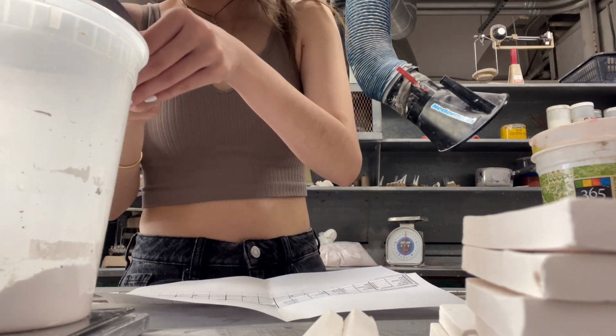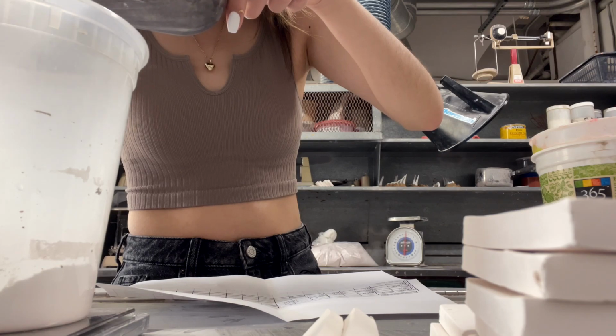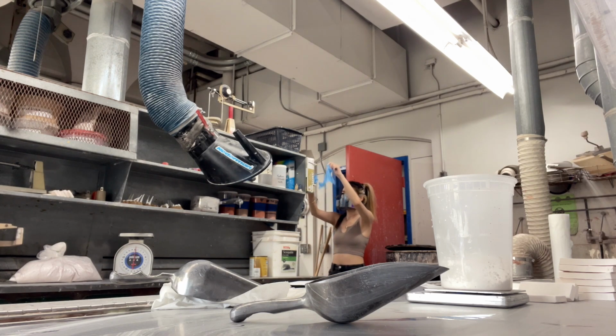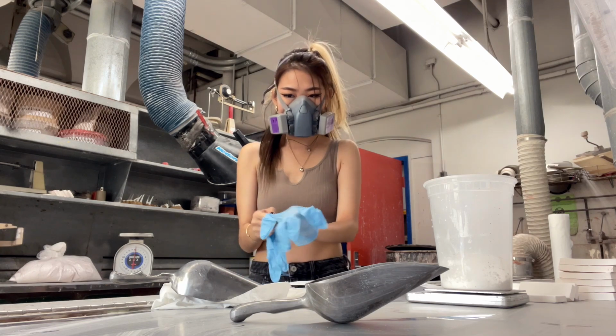I printed it out because this is the only class where I feel like I shouldn't have my laptop in this room, because it's really, really dirty and messy, and I end up doing a lot more different tasks in here as well. I realized that there are some gloves back here that I should be using, and I dropped one. So I'm going to put these on, obviously, safety first.